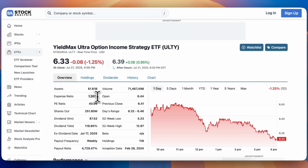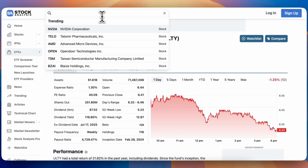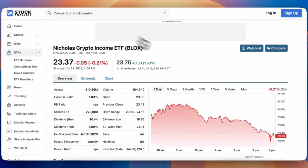In my opinion, ULTY is a great pair with BLOX simply because they're both weekly payers. They both pay out pretty decent dividend yields. They've been relatively stable, as well as they pay out on different dates. ULTY is going to pay out every single Friday, while BLOX is going to pay out every single Monday.